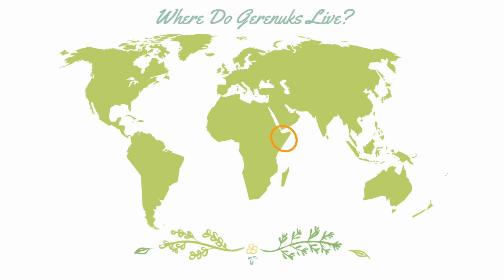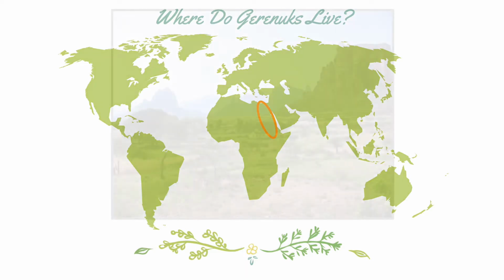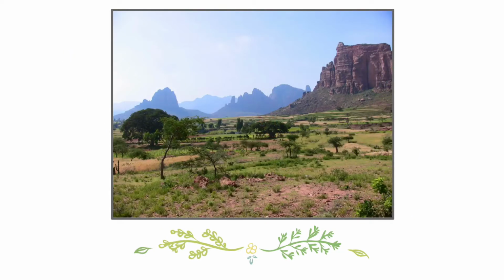Today, they live in the dry shrub of the Horn of Africa, but they used to roam from the Nile River to the Red Sea. They try to avoid forest areas, but also try to avoid wide open plains because they need their food from the source of the forest, but they also need to be able to see if something's sneaking up upon them.